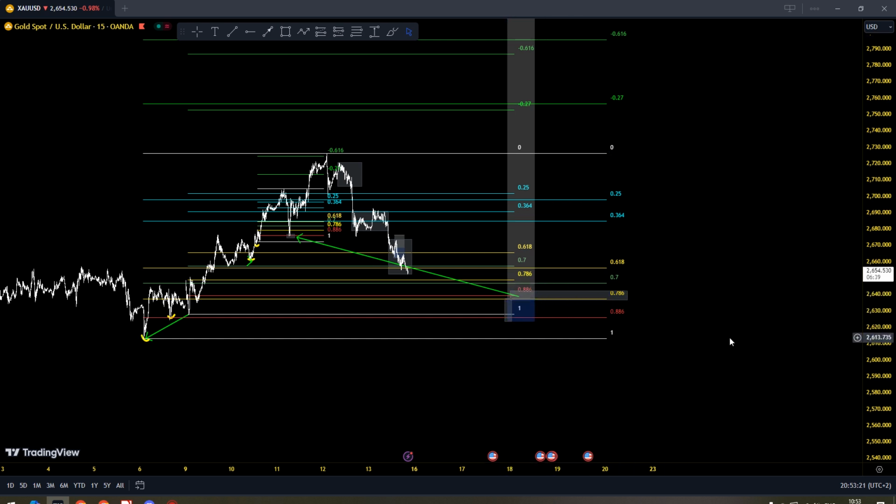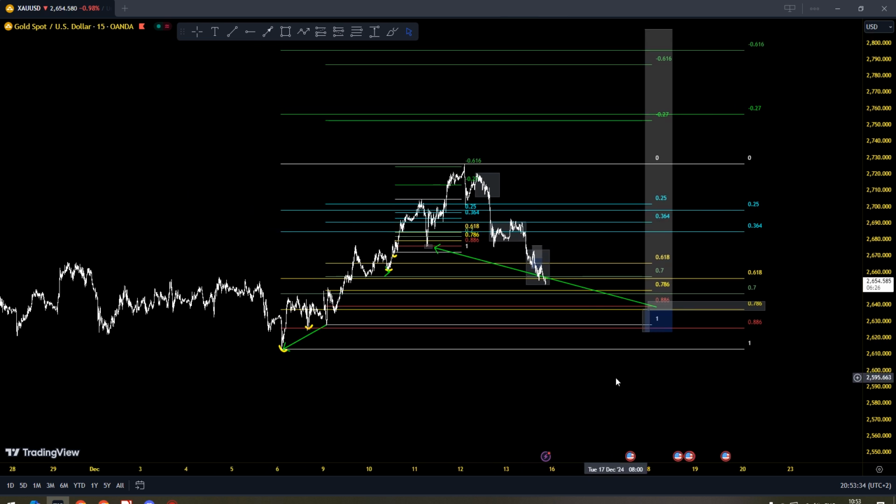Just lower your lot size. That's everything that is, let's say, needed. Just lower your lot size and be more, how to say, emotionally intelligent. Let's say that. Don't follow your emotions. When something's going in that direction, don't follow it.